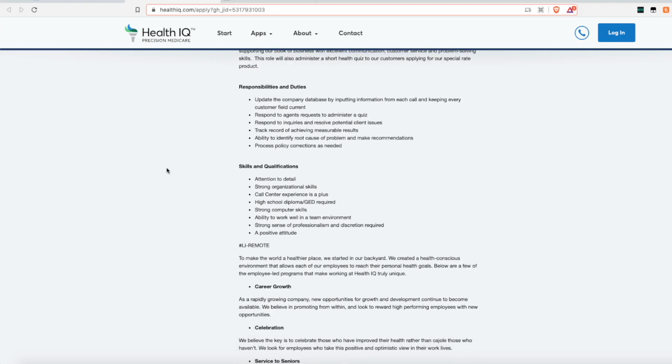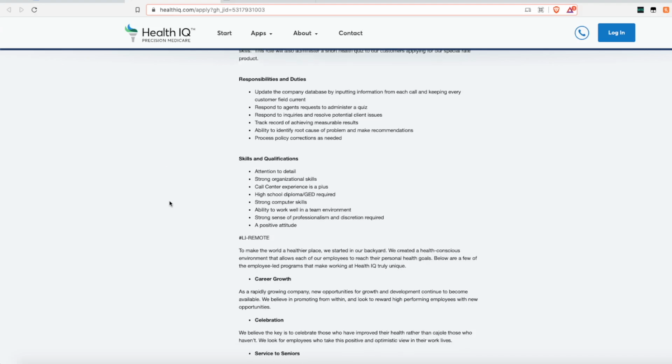They are specifically looking for someone who has great attention to detail, great organizational skills, someone who has a high school diploma, and strong computer skills with a positive attitude.